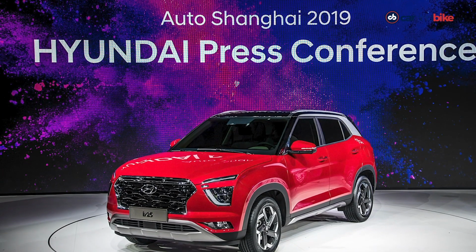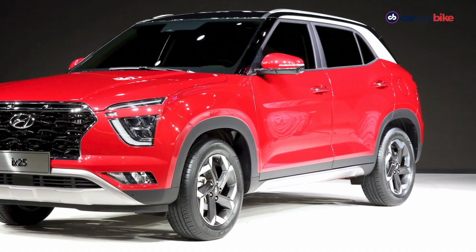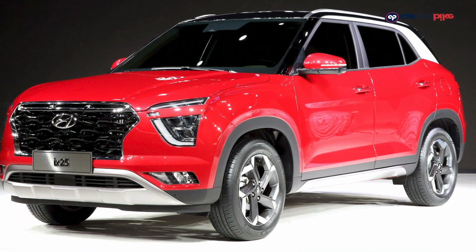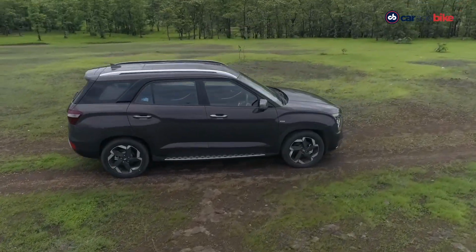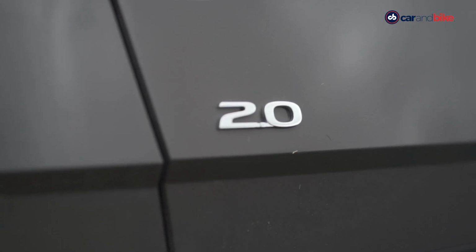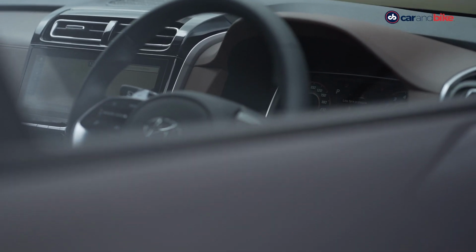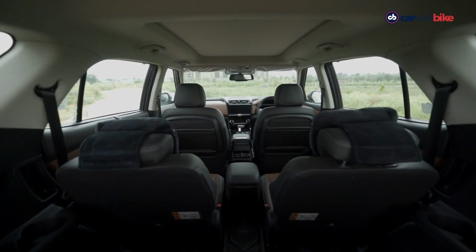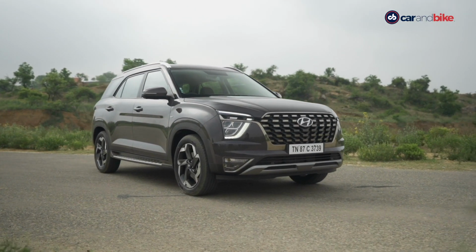Ever since the new generation Hyundai Creta made its global debut in the iX25 Avatar at the Shanghai Auto Show way back in 2019, we knew a three-row derivative would come our way at some point. That car debuted some weeks ago as the Hyundai Alcazar. Now in my review, you've heard me saying that the Alcazar is more than just a three-row Creta. This is a long wheelbase car, and so today we'll explain how it is different to the Creta.